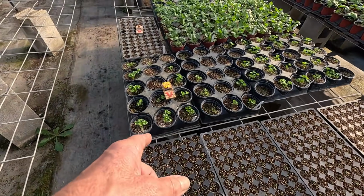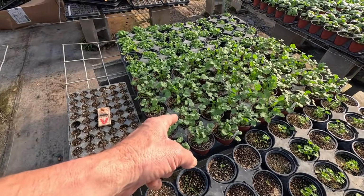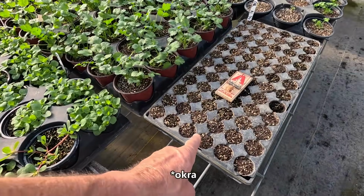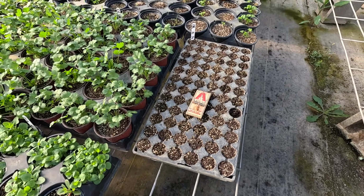And some of my daughter's stuff, cilantro and parsley. The cilantro was planted a little too early, I think. And oregano, I believe. And this was her dill, and a mouse got it all. That's why I got a trap set. I actually did catch a mouse the other day.